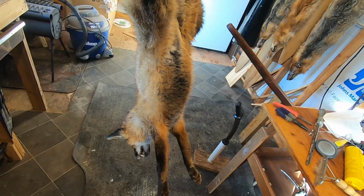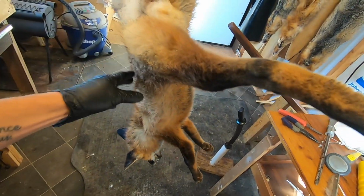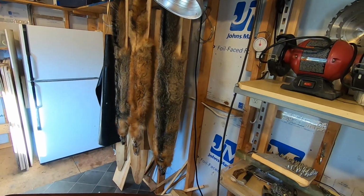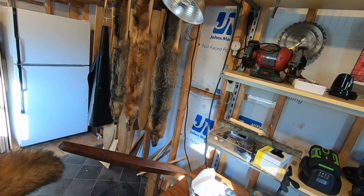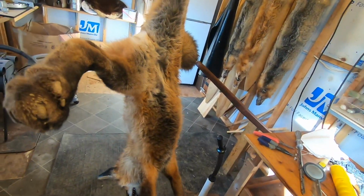All right, here's the red from this morning. Good sized male red fox, really. Fur's pretty decent. Once I get it skinned out, we'll take a look at the leather on it. There's the gray that I turned. I showed you the leather on that one. It's got really nice fur on it, and the hide was pretty decent, actually. Not nearly as blue as the first one. So we'll take a look at this one in a couple minutes.